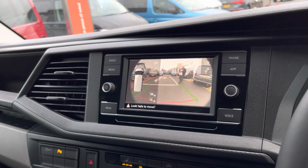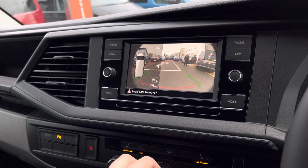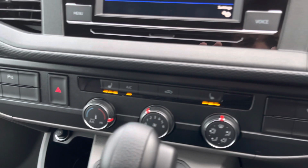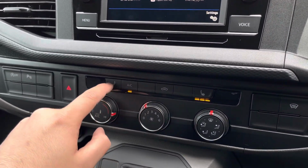The van's touchscreen system also houses the rear camera feed once reverse gear has been selected, as well as the parking distance control. Down to the left is a 12-volt outlet and 2 USB-C charging points, allowing for quick charging and keeping those smart devices charged up at all times.